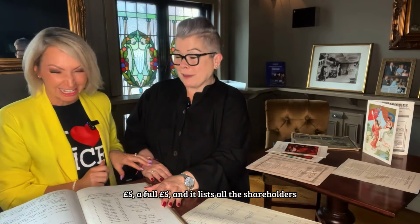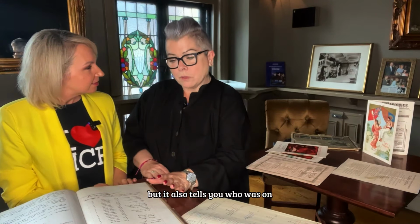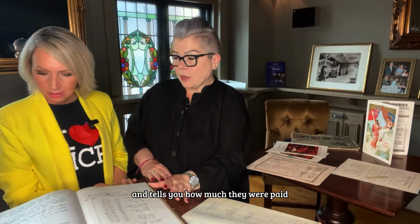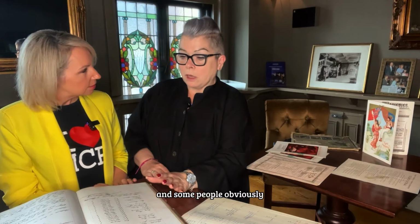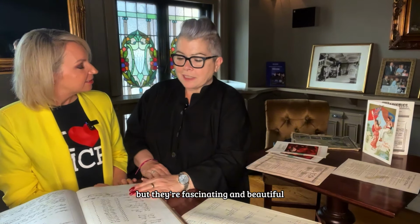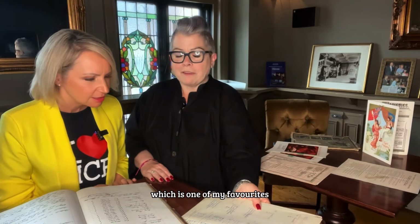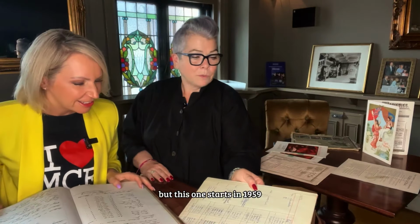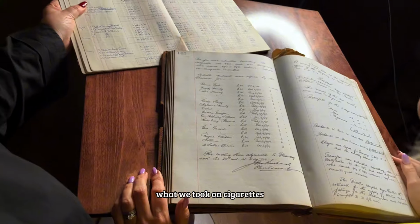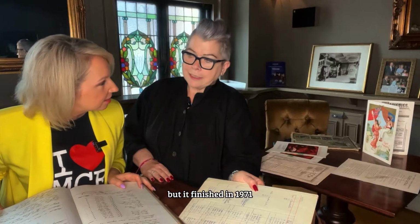£5? £5, a full £5. And it lists all the shareholders, but it also tells you who was on, who the acts were, who the turns were, and tells you how much they were paid. And some people obviously were more popular than others, which is probably the same today, but they're fascinating and beautiful, absolutely beautiful. And we've got one here which is one of my favourites, and it's not the oldest, but this one starts in 1959. And it states what we took on bars, what we took on cigarettes, what we took on cloakroom, but it finished in 1971.